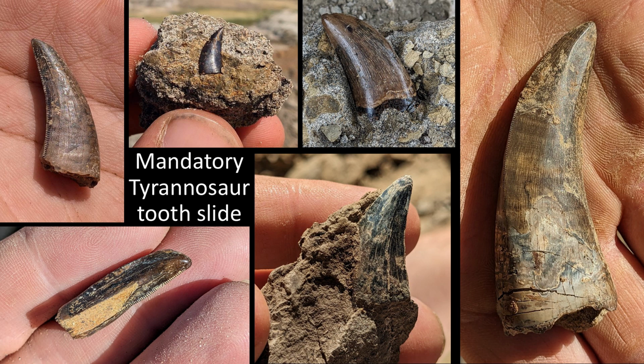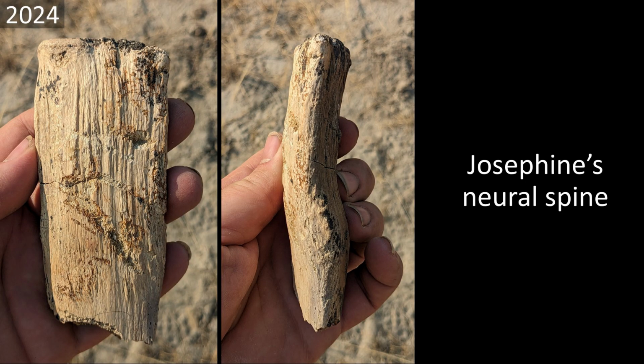Oh, here's the mandatory Tyrannosaur tooth slide. So we get lots of Tyrannosaur teeth as we dig through these layers. So this isn't even all of them. We have many of them that we collect. The one on the far right gets special mention because Tom found that and he was really pleased with it. It has a lovely little wear facet on the top. Josephine came across this and then put it down because she didn't think it was important, but I mentioned her, so she has to put up with that.